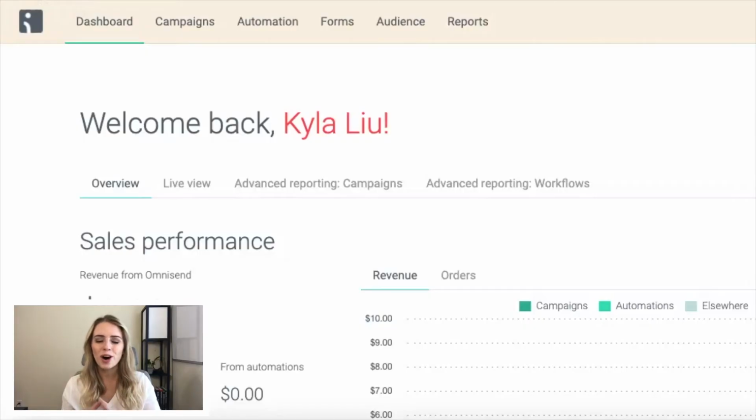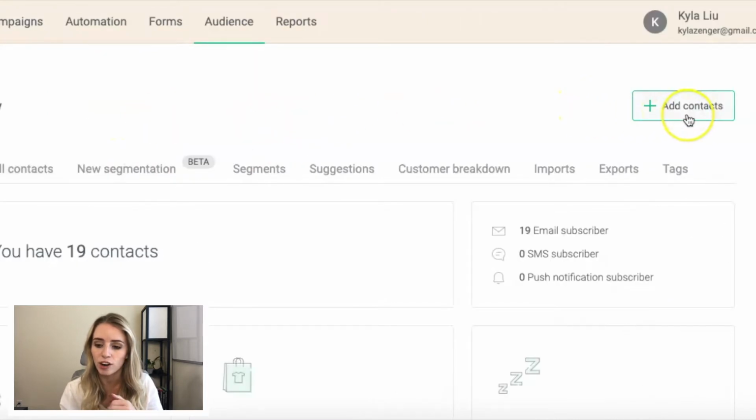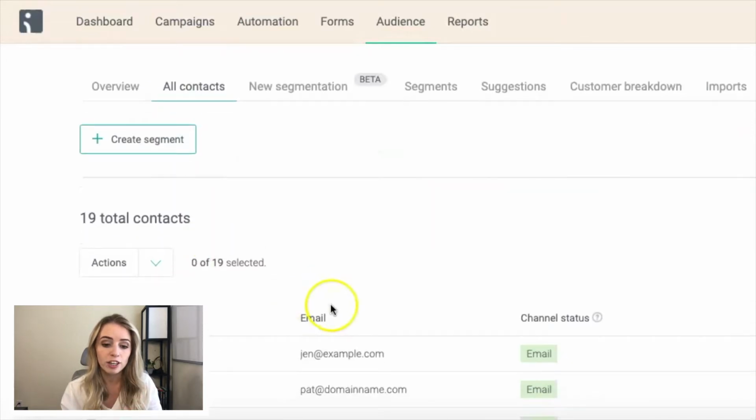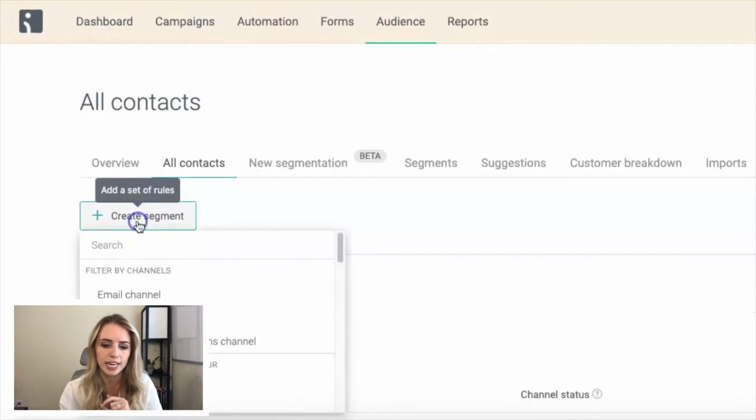Okay, so here we are on my Omnisend dashboard. Now again, yours might look slightly different if you've just signed in and you have not connected your store yet, but in order to create a segment, we're gonna go up here to the top navigation bar and click on Audience. And here you'll see an overview of your contacts. On the right-hand side, you can add contacts there with that button. But actually, if I go into this All Contacts tab, right here, you'll be able to see the contacts, and right here on this button, you're gonna click on Create a Segment.